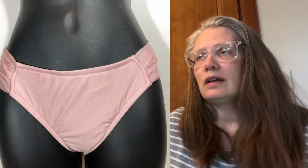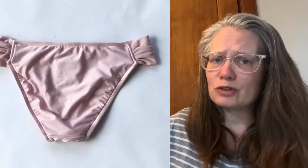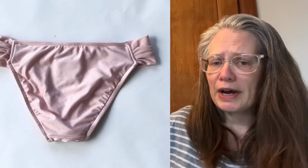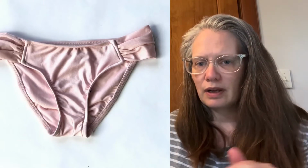For $11, I sold this new with tags bikini bottom from Massimo. I have several swim pieces from both Massimo and Merona, which are the Target brands, and I got them a long time ago. They're probably from 2015, but not that I was reselling them at that point. That's the year they were made. So this I sold for $11, free shipping.